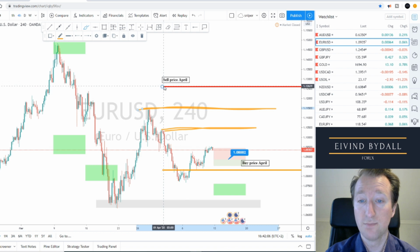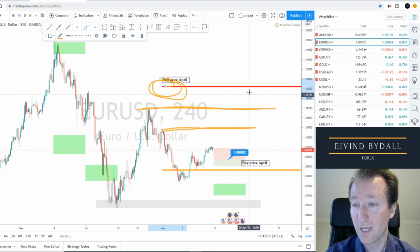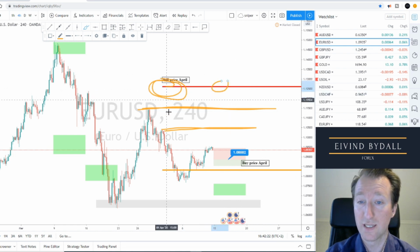And then for this month, this is really the sell point of this month. So if we get up to 112.50 next week or the week after, or specifically next week, this might hold. So that's risk. That's an area I would be very careful in.